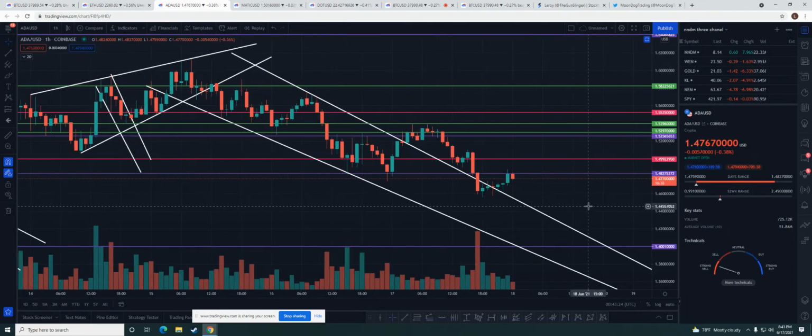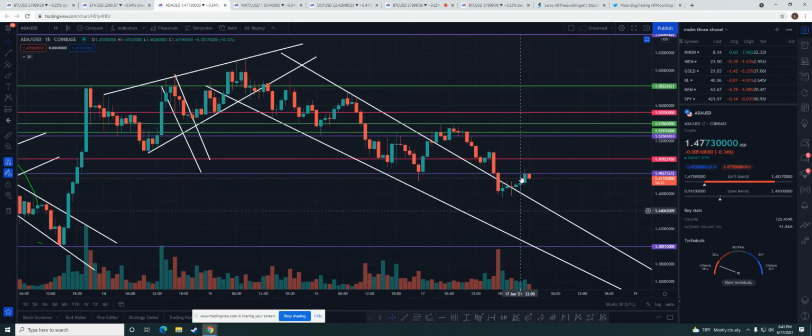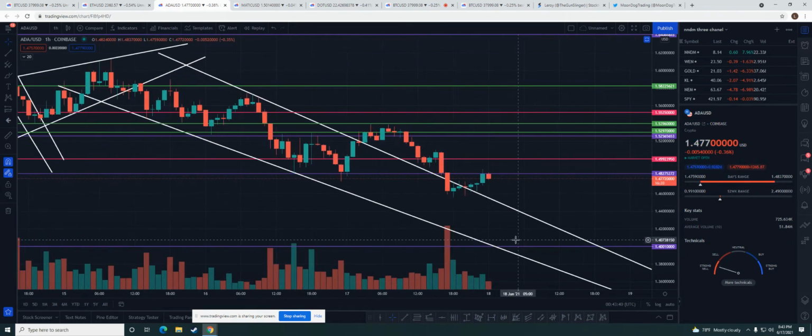Because some of you guys, oh, you moved. No, I didn't move anything, okay? So now this is acting as resistance. So now we need to break this and this 149, this whole area right here, okay? We need to break this and get candles closing above this to get this thing bullish again. But everything's looking kind of bearish right now. I'm not going to lie to you guys, okay? So that's basically what we're looking at Cardano.